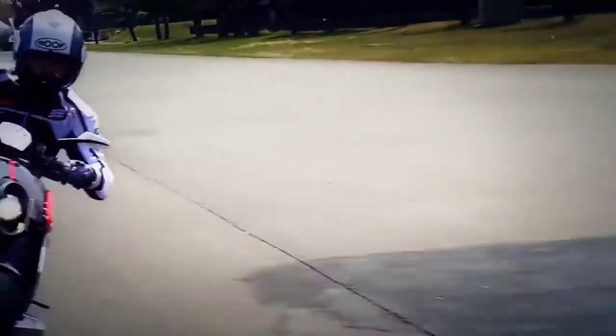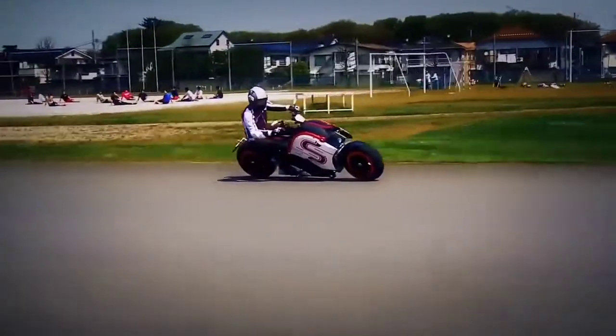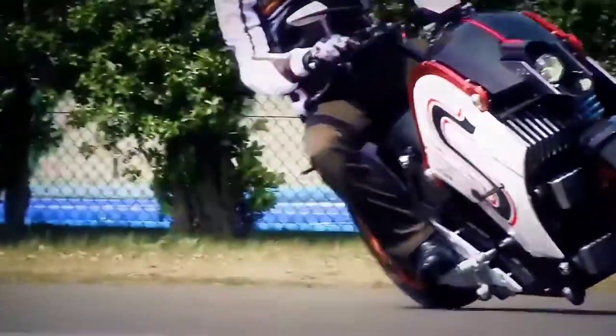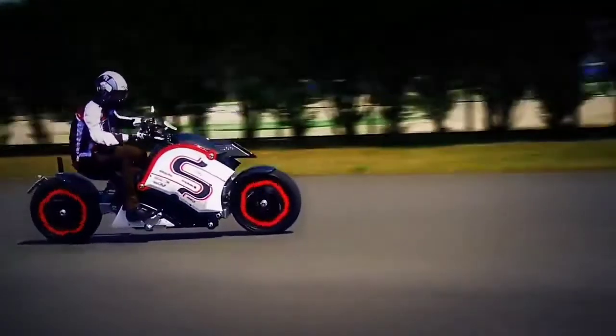The model was created by Japanese designer Kota Nishi. He made a very interesting decision. He abandoned the traditional tubular frame. Instead, the model was equipped with swing arms at the front and rear.